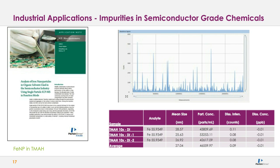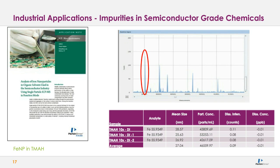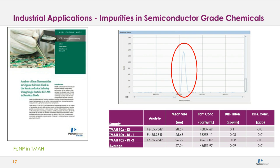So you might be running this solvent in a regular ICP-MS, and it's showing that it's below your detection limits. But in reality, it is below your detection limits from the ionic fraction. However, it might contain some particles or some precipitate of iron that you're not able to see and identify. And this is where single particle ICP-MS comes into play, in investigating the impurities of some of the semiconductor grade chemicals.